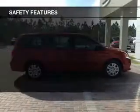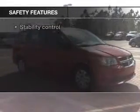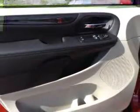system. If safety is a high priority, rest assured knowing that these top safety components are included. Front ventilated disc brakes, curtain head airbags, passenger airbag, side airbag, traction control, stability control, low tire pressure warning.